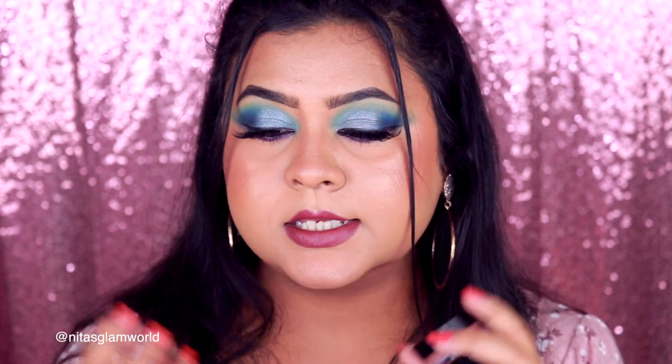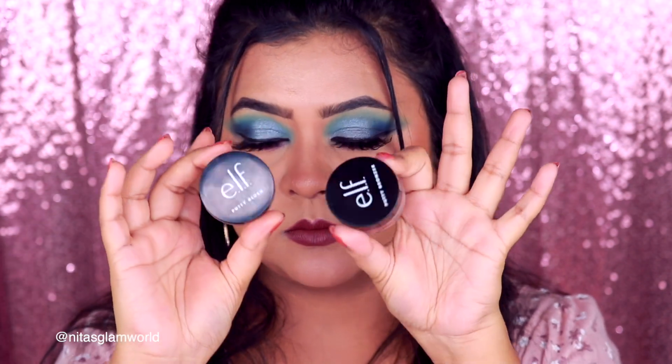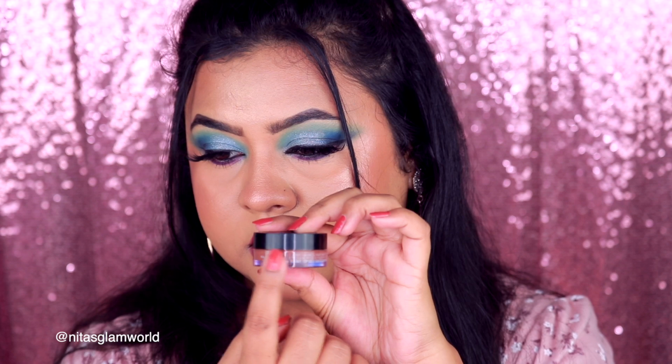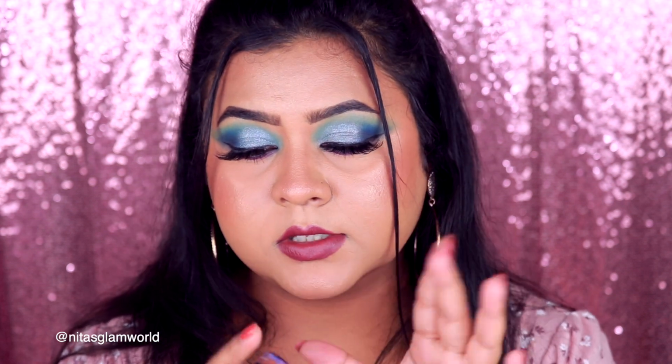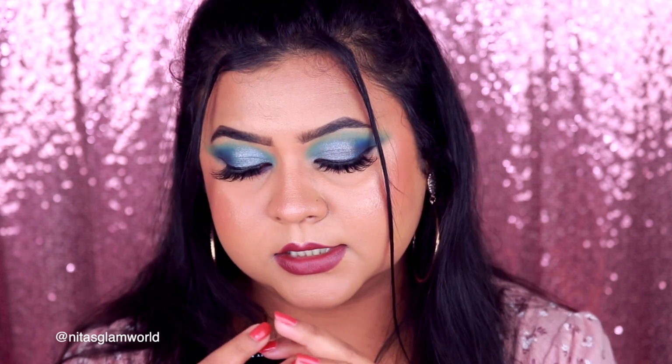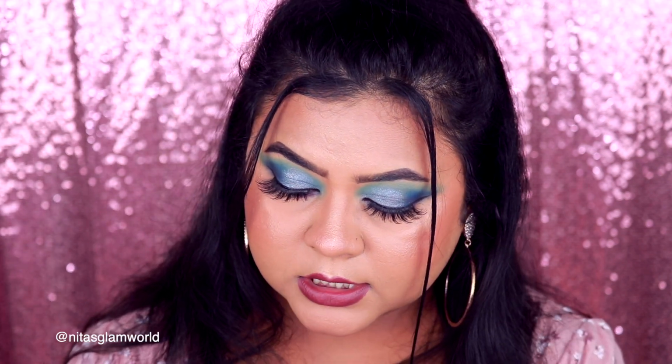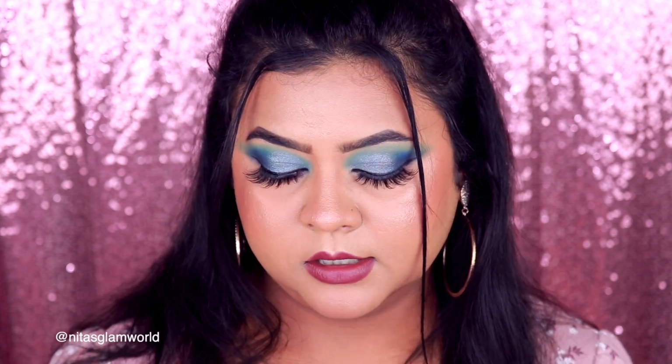So packaging wise, they both look quite the same, like this type of pot, and the shade name and everything is written right here. So in bronzer I got the shade Golden Days, and in blush I got the shade Bolly, I believe. Yes, this is in the shade Bolly.